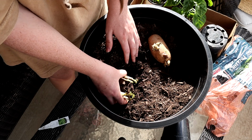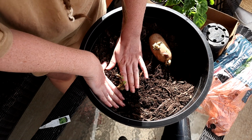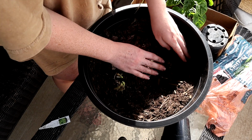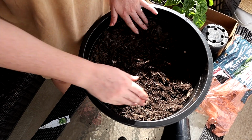So I'm just gonna put them in like this, cover it up. I'm just gonna stick this one right in here, kind of flat so that the eyes are sticking up, and just lightly cover that one. And then we'll see if anything comes of this.